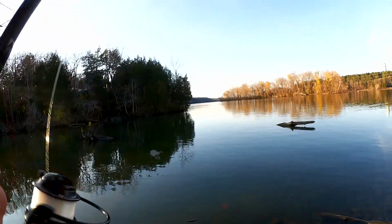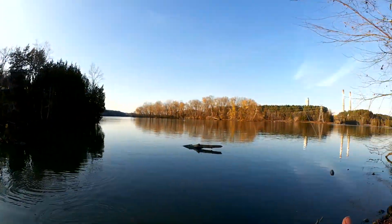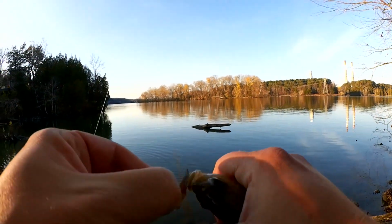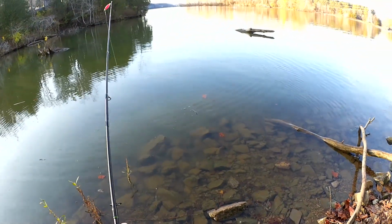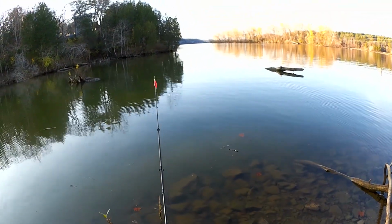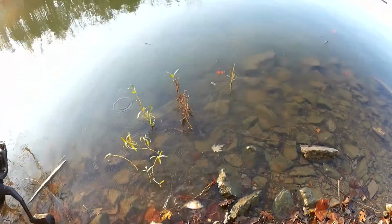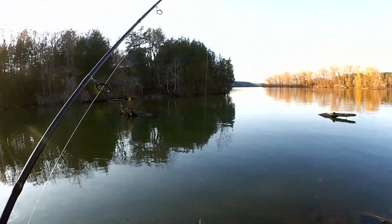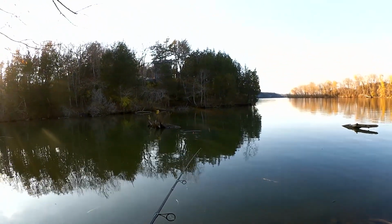There's a bite. Got him. Yeah, decent sized bluegill. Still got my minnow on the hook. Well, you saw him. He was about a 6-inch bluegill. Let's see if we can get it out there by the log. Yeah, that's pretty good.